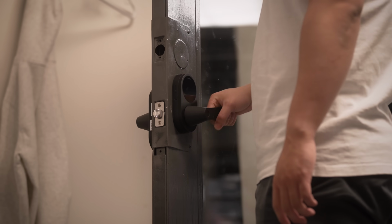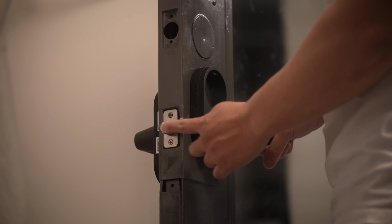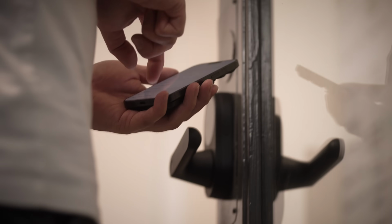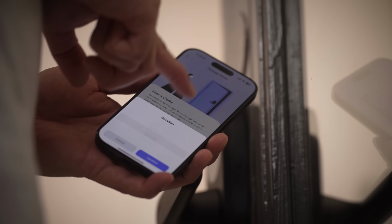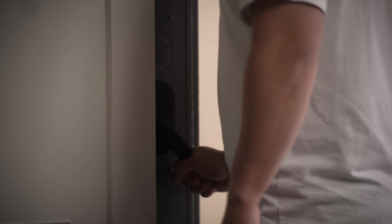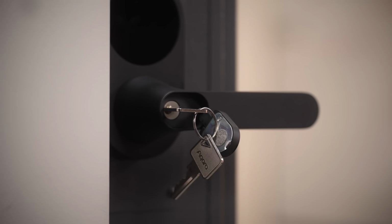Now look, it wasn't in my 2024 bingo card to be excited about opening a door, but with the additional features like passage mode allowing it to stay unlocked, then locking overnight, is, as the kids say, blessed. Oh yeah, they even accommodate the boomers too.